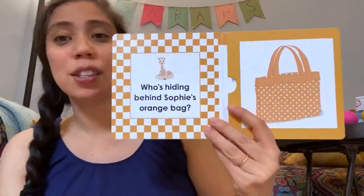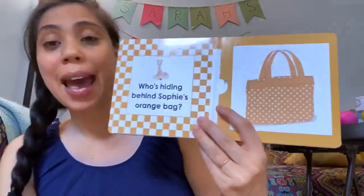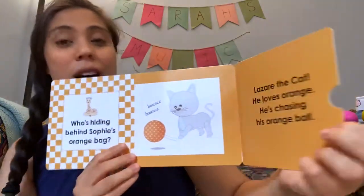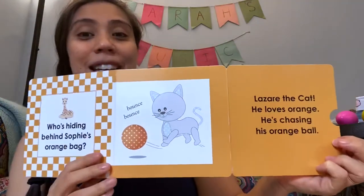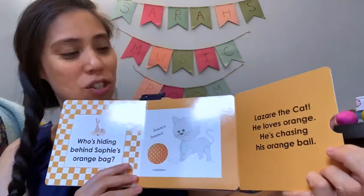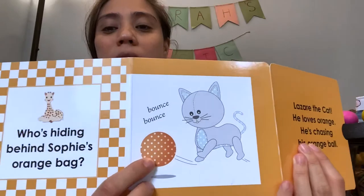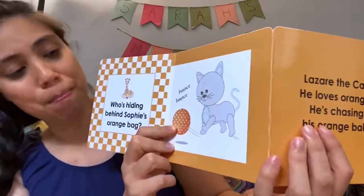Who's hiding behind Sophie's orange bag? Lazar the cat, he loves orange. He's chasing his orange ball. Bounce, bounce.